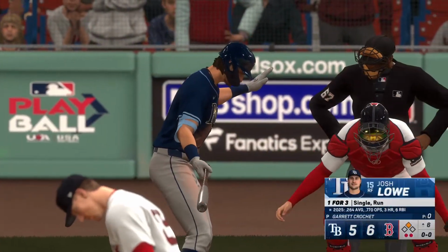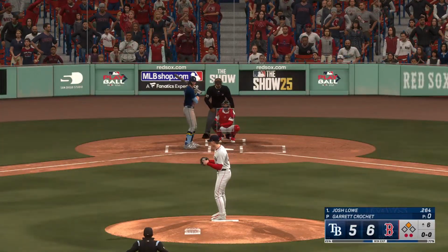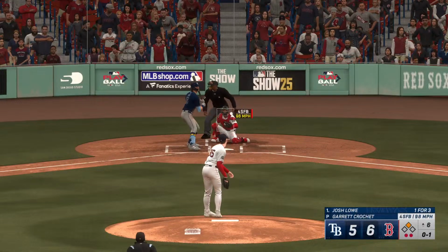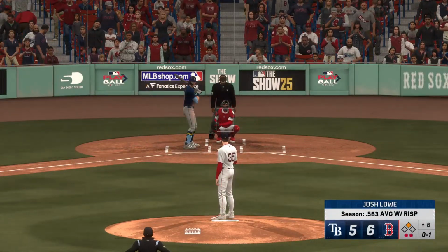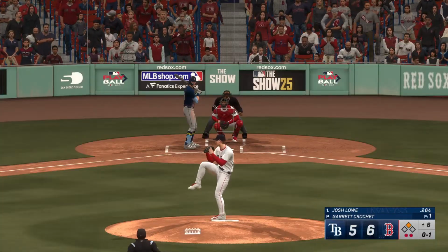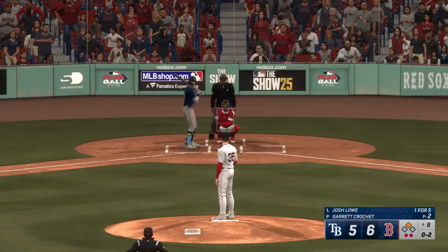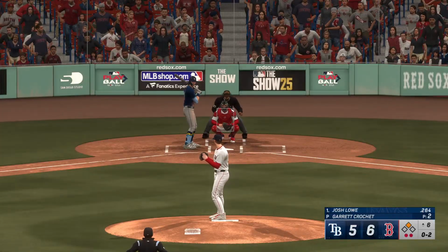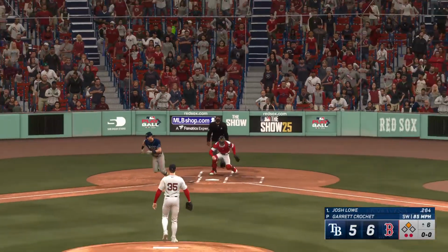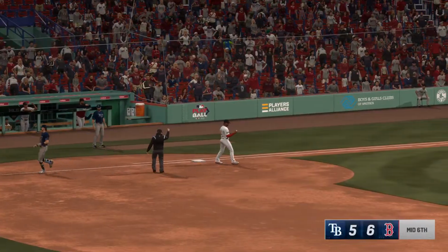And now up next for Tampa Bay, 1 for 3, right fielder Josh Lowe. Fastball for a strike, and it's 0-1. A little out front there as he swings through it. Gonna really need to hang in there with that front side against this left-handed breaking ball. Down to the dirt, swing and a miss. That completes the strikeout, and that'll do it.